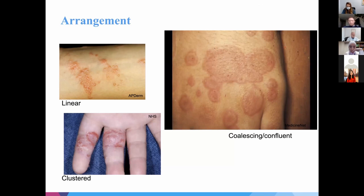And then the arrangement, like I said, which is the relationship of the lesions to each other. Linear rashes, especially with small vesicles, are very typical of poison ivy, and any kind of linear rash should make you think about contact dermatitis because of the pattern of contact, essentially. You can have clustered rashes, like these clustered in the finger bases, and they're dyshidrotic eczema. You can have confluence, like you see in this picture, which is an example of erythema multiforme. You have discrete lesions at the periphery, and then in the center, there's an area of confluence, or an area where they coalesce.